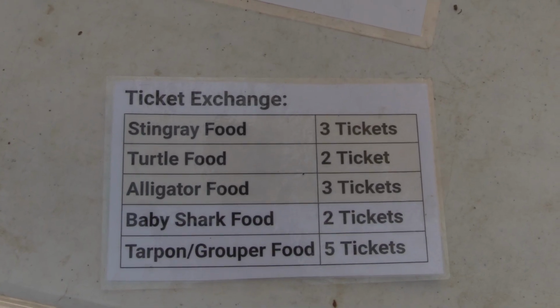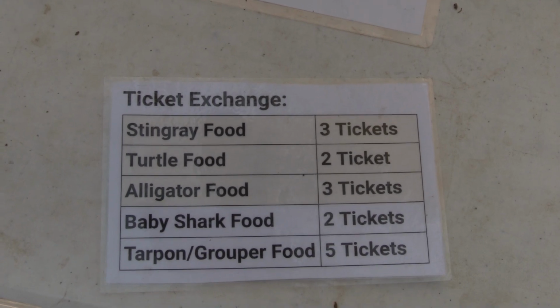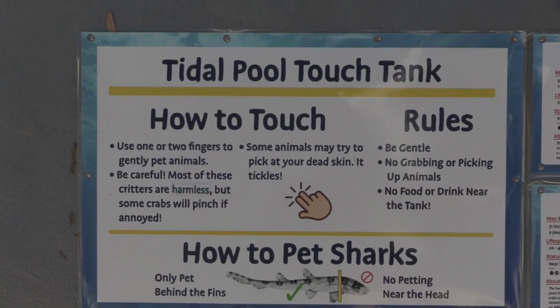They have some interactive shows throughout the day. They use a ticket system for the feedings. Certain ones cost more, between 2 and 5 tickets per feeding. This is the food you can get and the ticket amount. All right, first up, we got the tidal pool touch tank.